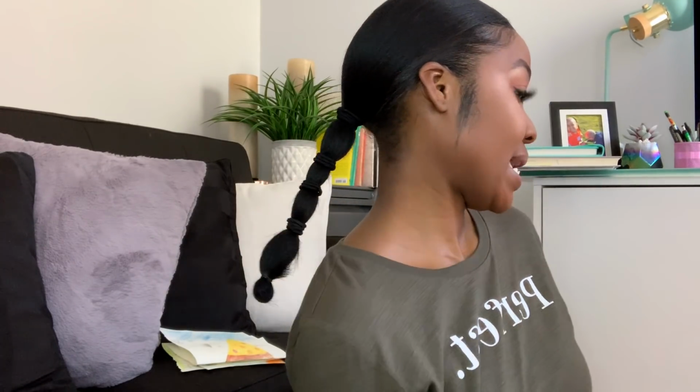If you are new here, I am April Sunny, and today I have this quick little glowy everyday glam look. And I just did something quick with my hair. It's one of my favorite protective styles.